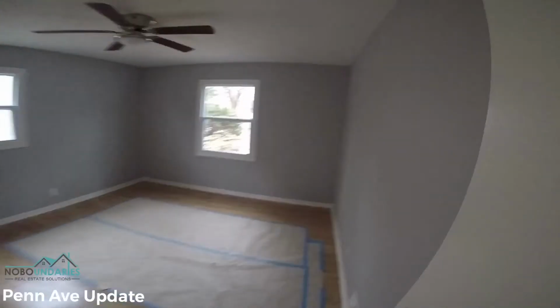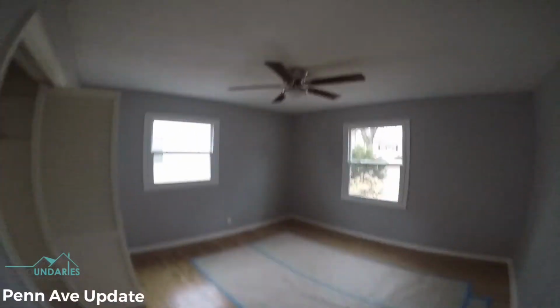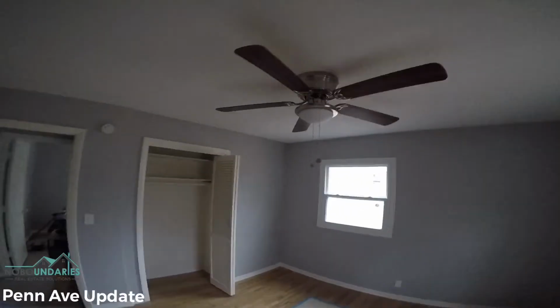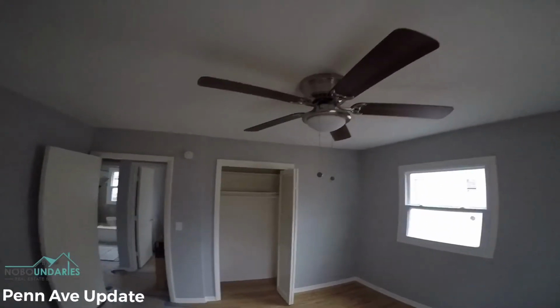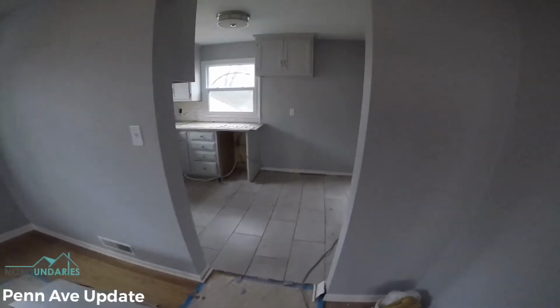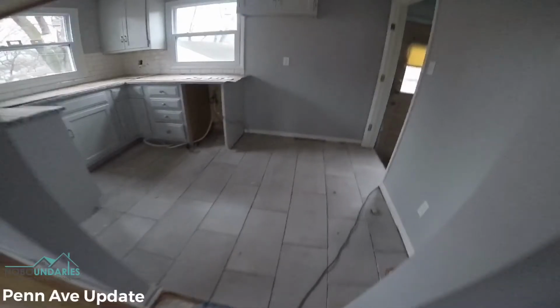Moving on to the bedrooms. Here we are inside of the larger of the two bedrooms. And here's our ceiling fan. The ceiling fan is the same in both rooms. Very cool fan. All right, so here we are walking into the kitchen.